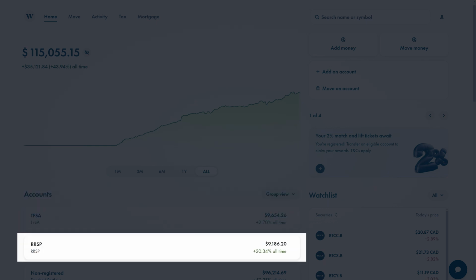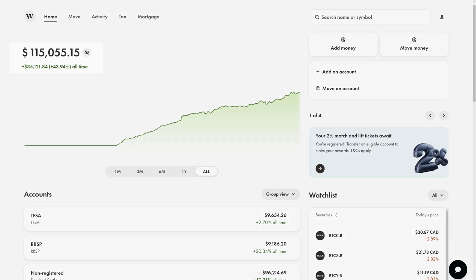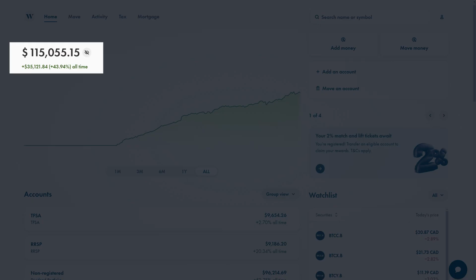I also have an RRSP here as well, but I'm still trying to figure out what is the best way to build it, and I've been a bit conflicted to reveal it yet. But in the meantime, across all 3 accounts, it's currently valued at $115,055 all time at the end of January 31st. The performance is a $35,121 gain over the last 2.5 years, or positive 43.94%.